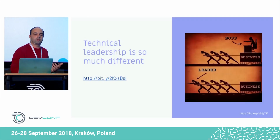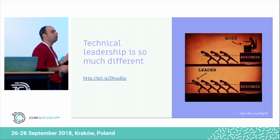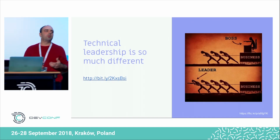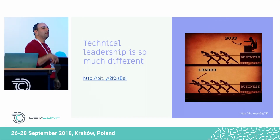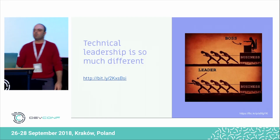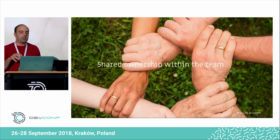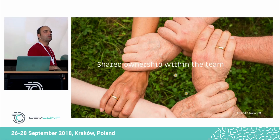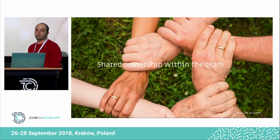But technical leadership is so much different to that. You are there to support the team. You are there to give the team an understanding of what you are trying to achieve, set the direction, and then give them help, and give them confidence at the same time. Starting here should be starting with establishing shared ownership within the team. And this is going to make a lot of impact on the effectiveness of the team as well.